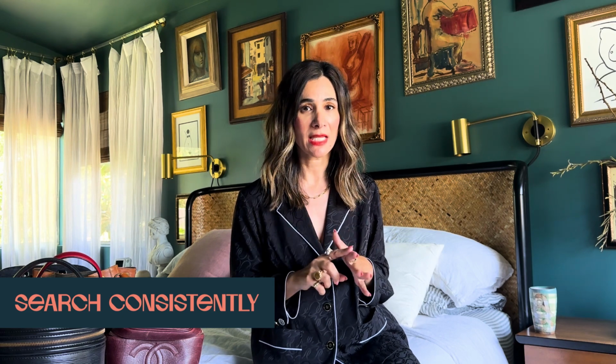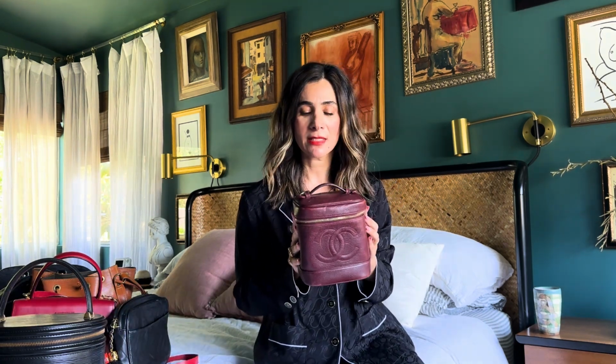If you're flipping through a vintage magazine, or maybe you're just watching Sex and the City and something pops up and you're like, ooh, I love this style, start searching on all of these websites, and I promise you, you will find really cool pieces by putting that time in. So once a week, put 1 to 2 hours into searching. That is your homework.